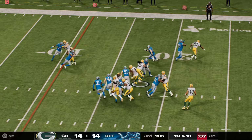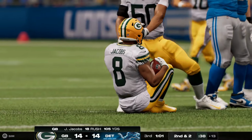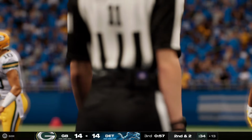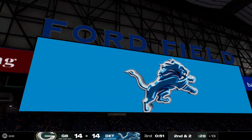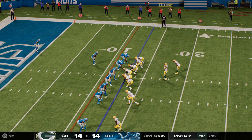They will run out of the gun with Jacobs. Now the result here, a pickup of 8. Leaves him with 2 to go on 2nd down. Well, that last run makes this a 100-yard night. I've loved the way he's hit the holes. He's been quick, he's been decisive, and he's been a whole lot of fun to watch. Now a 2nd and 2.